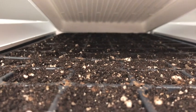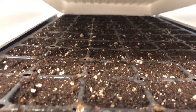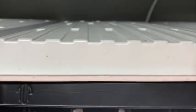start to come out. So you can see these are tomato seeds that I've planted about 3 days ago. So no action yet. They're still in there and waiting to come out, but we'll show you next week. They'll be sprouting by then, I bet.